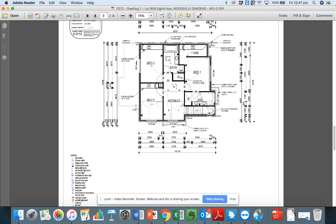When you look upstairs, as you come up the stairs, you land in the retreat area. So it's called a retreat area. You can put a TV up, TV and some couches. You could put a study room up there. You can put like a little play area, depending on what you want to use it for. It is considered a second living area.